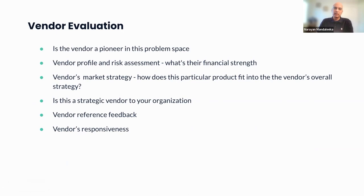Now, let's look at the next phase of the evaluation, which is the vendor evaluation phase. In this phase, you will identify the vendors who solve this problem with products. One way to look at this is you can go through the Magic Quadrant from Gartner and identify the leaders in this space. Evaluate these vendors for financial stability, whether they consider the product to be a key part of their overall strategy, and if the product is clearly in alignment with the vision and the mission that they state. Also evaluate if you are a strategic customer to the vendor. This helps you ensure that you have leverage with the vendor.